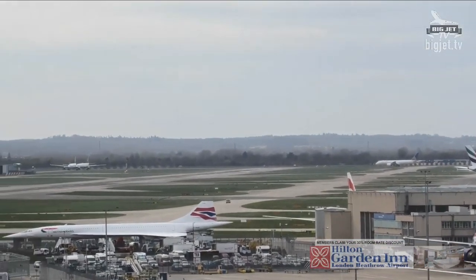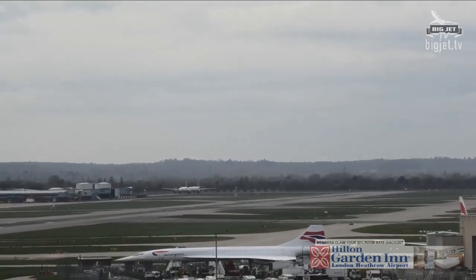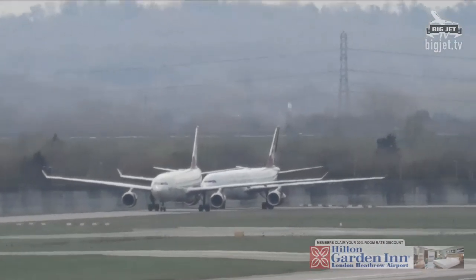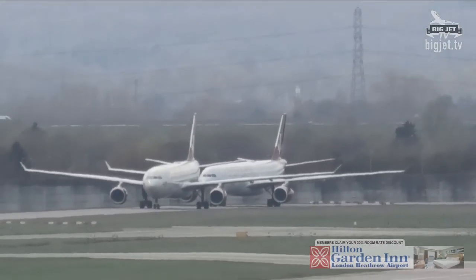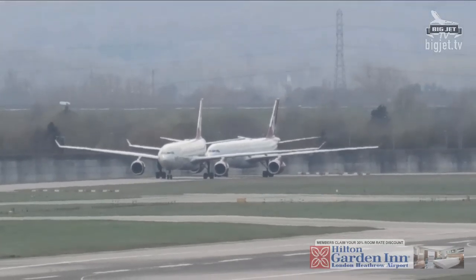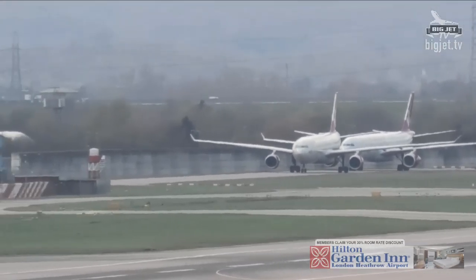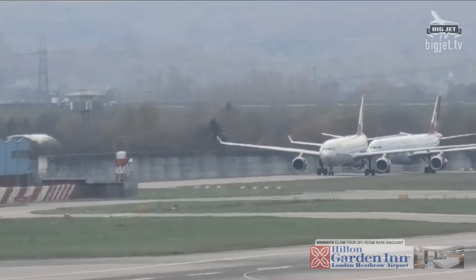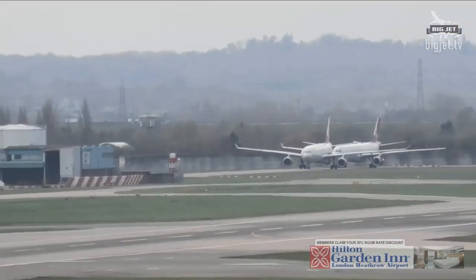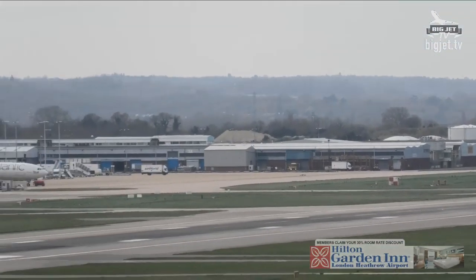So while we're waiting for that, we do have a rogue arrival coming in on 09. We're still on 09 operations. As you can see, they're starting to park aircraft up. That is taxiway Sierra, folks, which is normally used in the opposite direction for aircraft going out on 09 operations. Of course, Virgin parking up a couple of their aircraft down there.